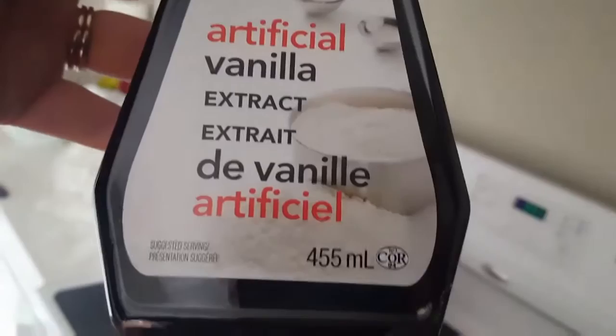Guys, I'm just starting to put all this stuff away. Have you ever seen vanilla extract this big? This is 455 mils. That's huge.